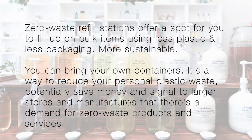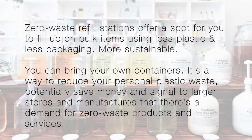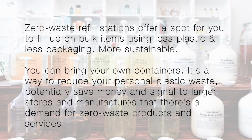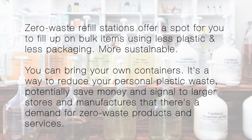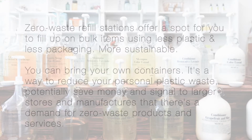Reduce, reuse, recycle stores, aka zero waste refill stations, offer a spot for you to fill up on bulk items using less plastic and less packaging. So, in other words, more sustainable for the planet. You can bring your own containers. It's a way to reduce your personal plastic waste, potentially save money, and signal to the larger stores and manufacturers that there's a demand for zero waste products and services.